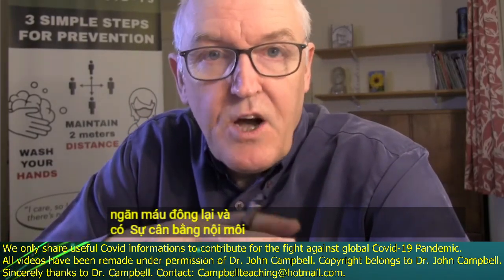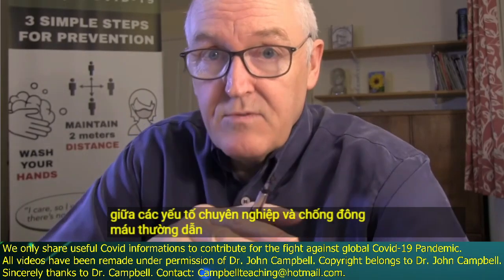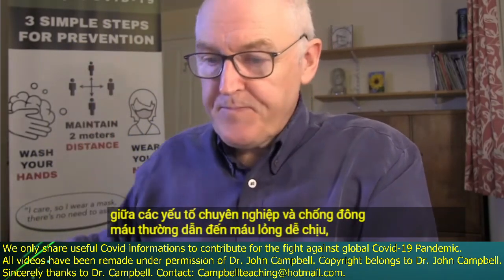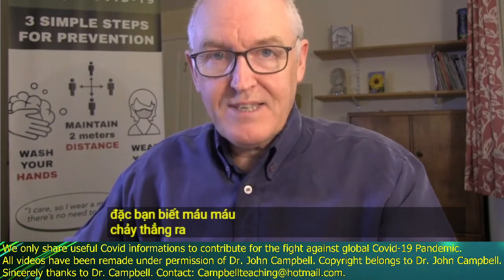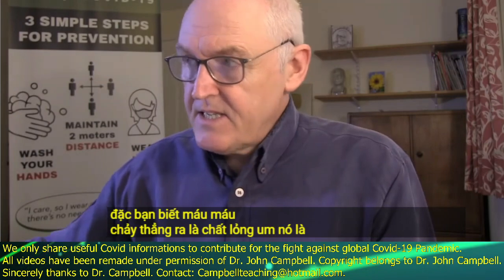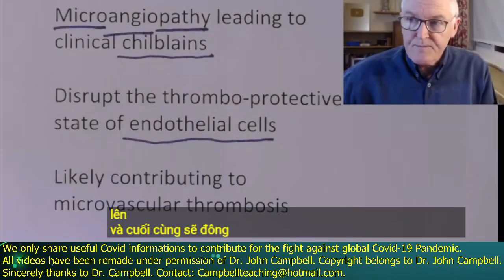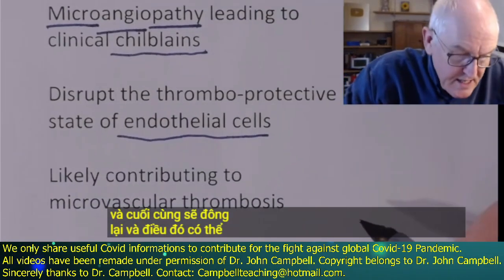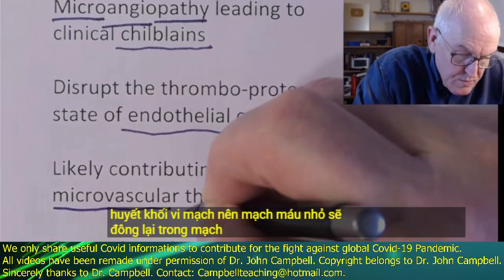And there's a homeostasis between pro and anti-clotting factors that normally leads to nice liquid blood. So the blood you see in a wound is a bit thick. Blood that comes straight out is liquid. It's the clotting things that make it thicken up and eventually clot, of course. And that can lead to microvascular thrombosis: small blood vessel clots within small blood vessels.